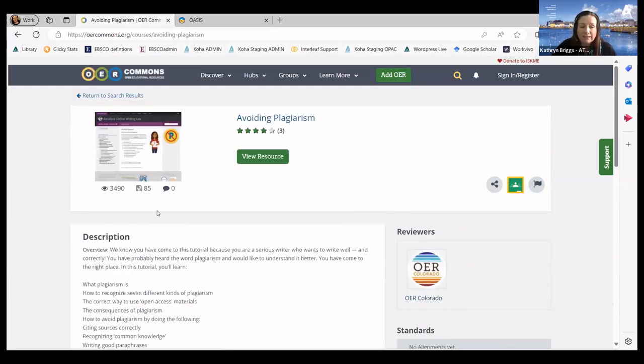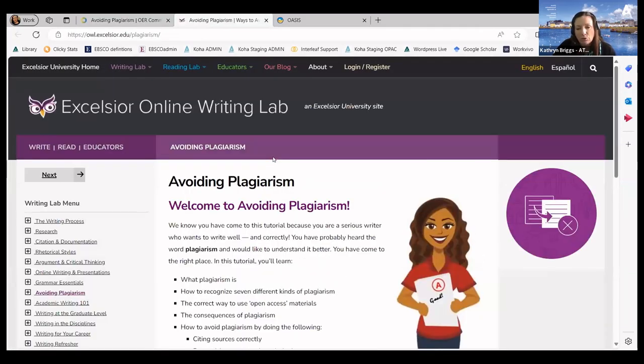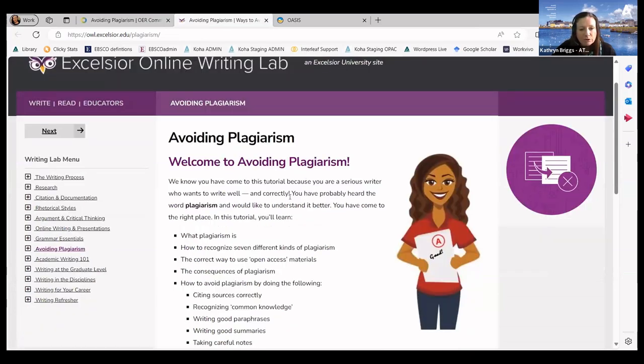But let's say, oh, this resource looks really good. I'm going to take a look at it. I click view resource, or there's some icons on the right. I can share it, or if I'm logged in, I can save it. In this instance, I'm going to view it. So when I review the resource, it will link out to where the resource is hosted. In this case, it's in this online writing lab. And here's what the resource looks like.